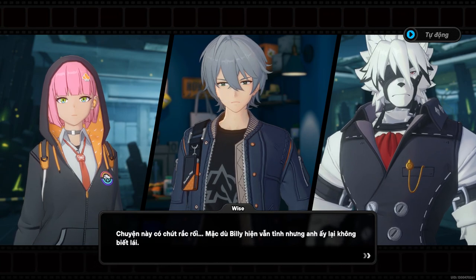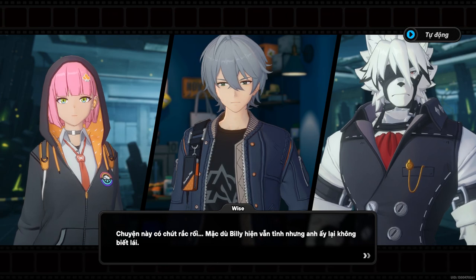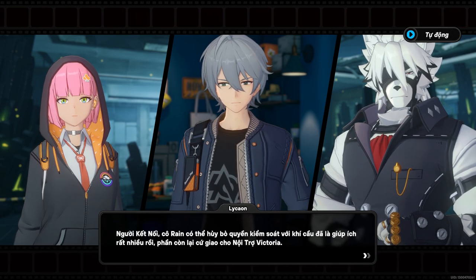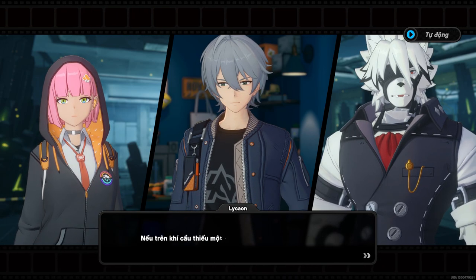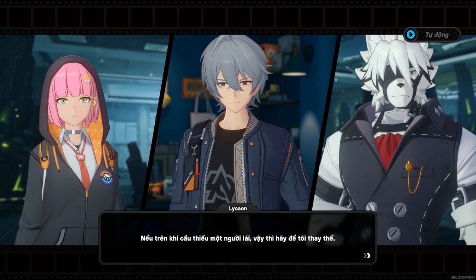That's a bit of a problem. Billy is still awake, but he doesn't know how to pilot an airship. Rain being able to free the airship is already sufficient. Please leave the rest to Victoria Housekeeping. According to our intel, the airship should fly a short distance above the Ballet Twins. Since the airship lacks a pilot, I shall be the replacement.